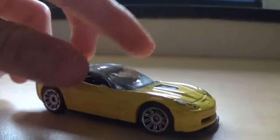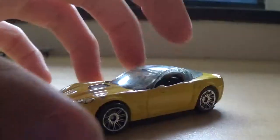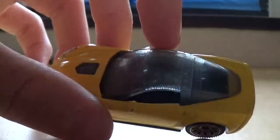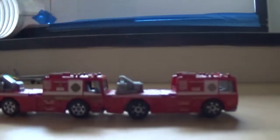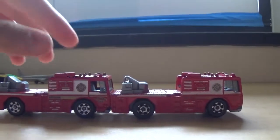Here we've got a Corvette, just plain yellow. I like the tops on these cars, that way they're see-through like that. That looks really good. And here I got two more of that same fire engine from earlier. I didn't realize I picked up 2 more of them. 3 of them total now. But they're exactly the same as the last one.